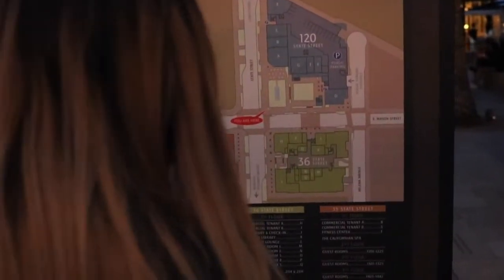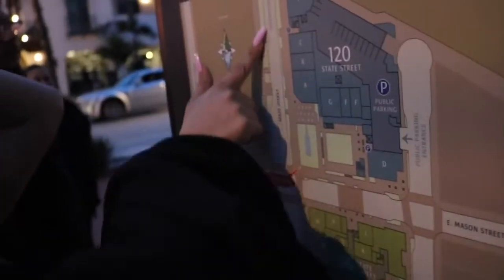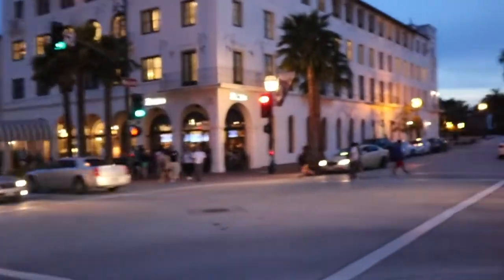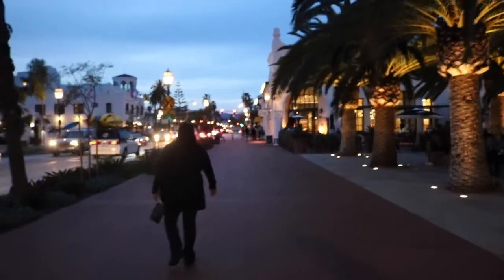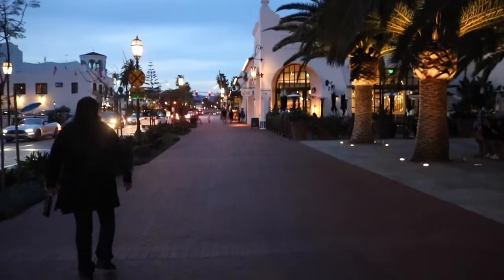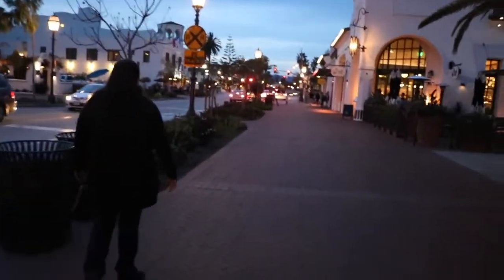Alright, we're in downtown Santa Barbara. Downtown is more that way. The restaurants look so pretty. Now to figure out what we're gonna do. About to do a victory lap right now. Ice cream. Oh, my goodness.